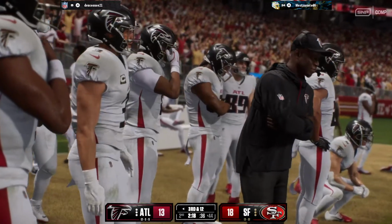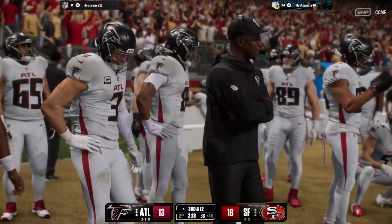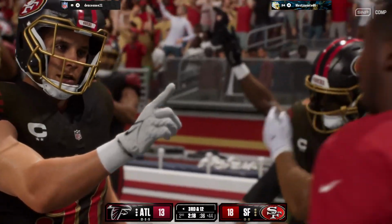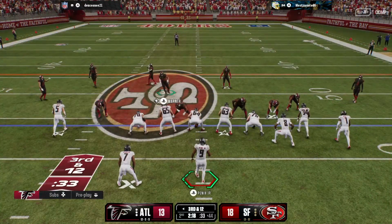They got there in a hurry, didn't they, Mike? I mean, luckily for him, he saw that free rusher coming and at the very least was able to get that ball out to prevent the sack. Third and long.